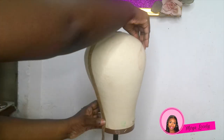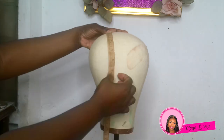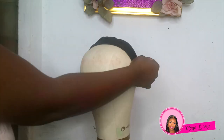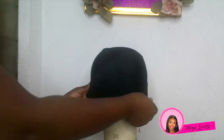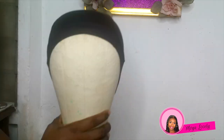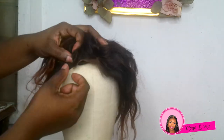Okay, so now the closure is off the cap of that old wig, I'm gonna put that aside, and now what I'm doing is showing you guys how I mark my perimeters, my forehead, my nape on the dome cap, so that I can make sure my cap will fit my head to the T. When I'm laying my closure, I make sure I overlap it about a half inch or an inch, depending on how I want to do it. And I love doing this with closures, because it gives you a little extension, so that when you're gluing down, you're putting on your wigs, it looks perfect.